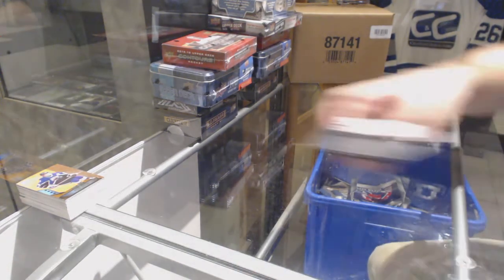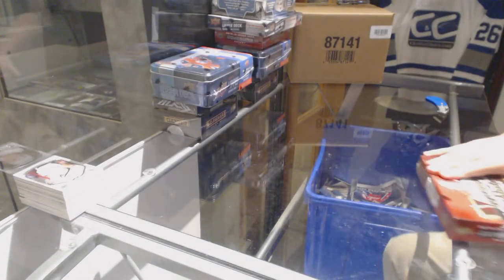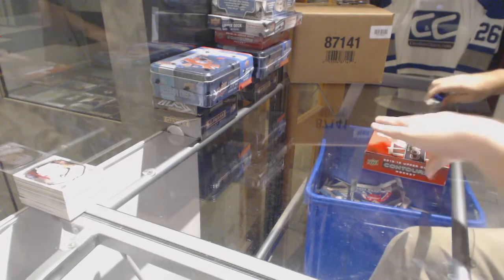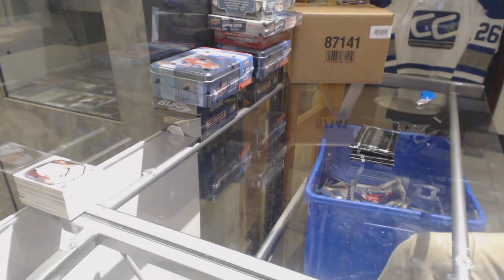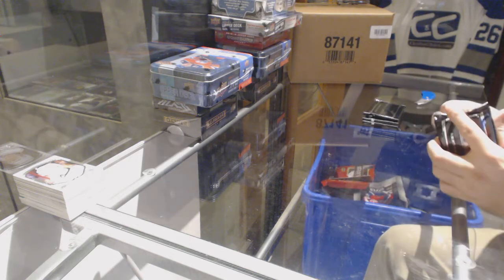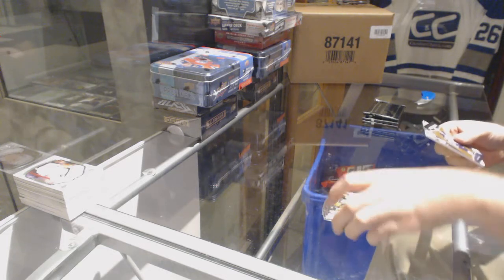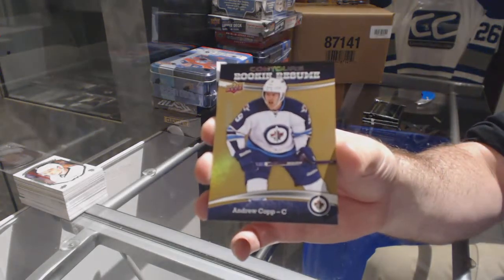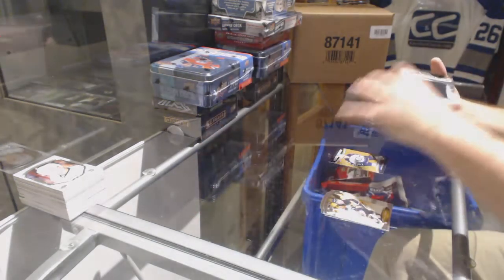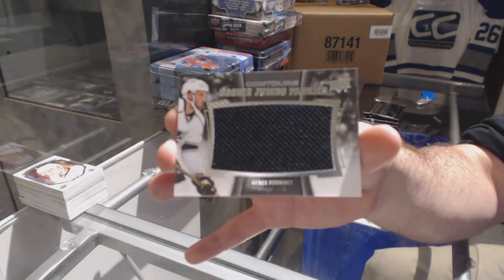All right. Contours 15-16. We've got a proof rookie resume number /50, Andrew Kopp for the Winnipeg Jets, as well as an LA Kings rookie jumbo fabrics of Derek Forbort.